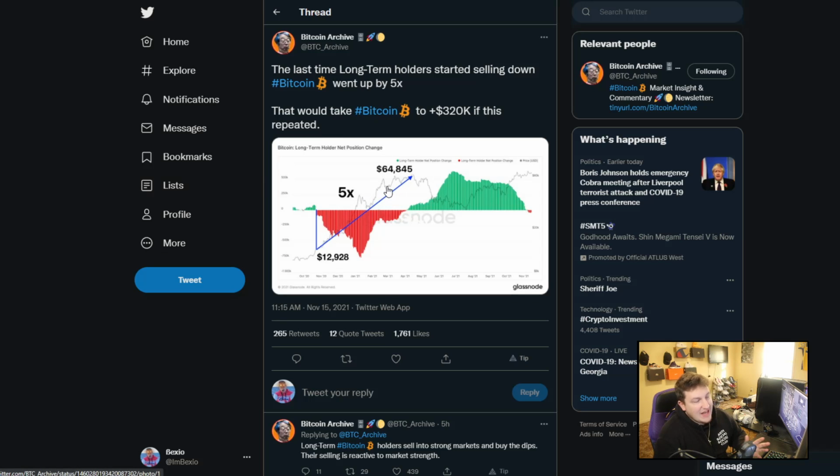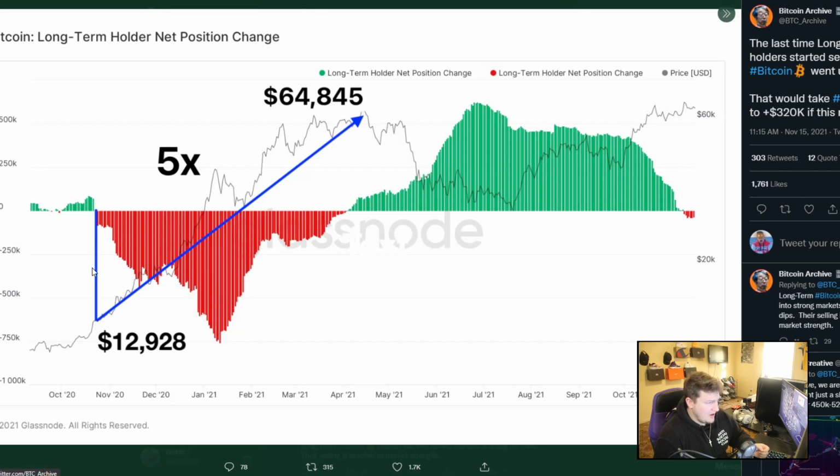But if we were to do the exact same thing that happened last time, this went red, that was a 5x, that would take Bitcoin to over $320,000 if it was repeated. And the time frame for this was from about November to April, so within 5 months. If we see Bitcoin at $320,000 in 5 months, I wouldn't complain about that. I don't think a lot of people would be complaining too much.